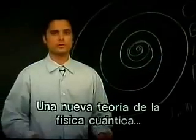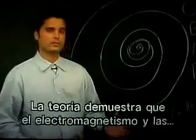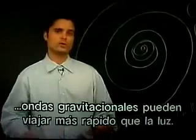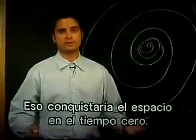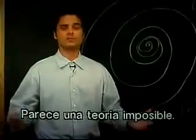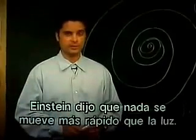A brand new theory in quantum physics exploded into my mind with crystal clarity. The theory would prove that eventually electromagnetism and gravity waves would go far beyond the speed of light, eventually conquering the vast distances of space in 0 time. It seemed like an impossible theory. Einstein said that nothing can move faster than the speed of light.